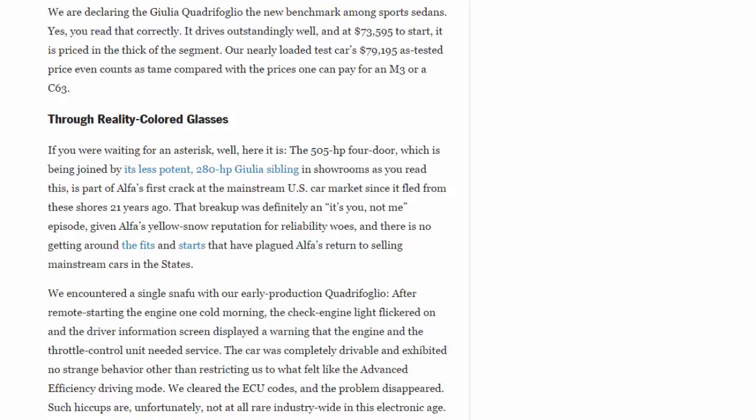If you were waiting for an asterisk, well, here it is. The 505-hp four-door, which is being joined by its less potent 280-hp Giulia sibling in showrooms as you read this, is part of Alfa's first crack at the mainstream US car market since it fled from these shores 21 years ago. That breakup was definitely an "it's you, not me" episode, given Alfa's yellow-snow reputation for reliability woes, and there is no getting around the fits and starts that have plagued Alfa's return to selling mainstream cars in the States.